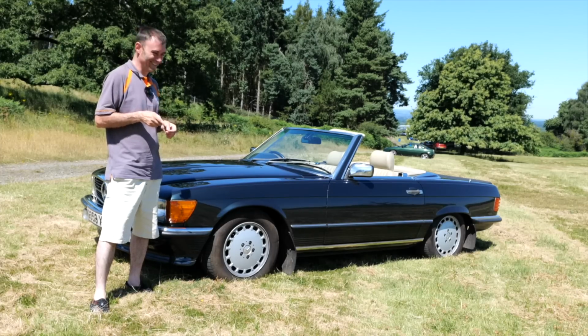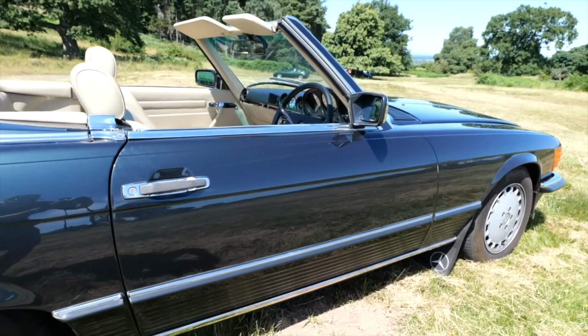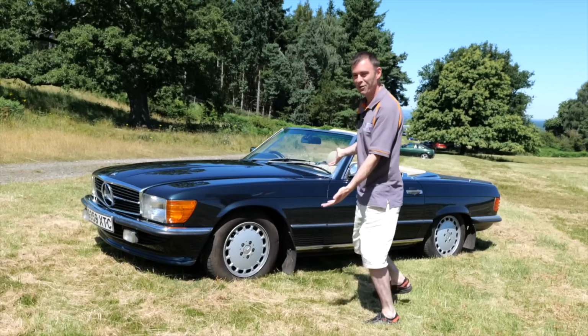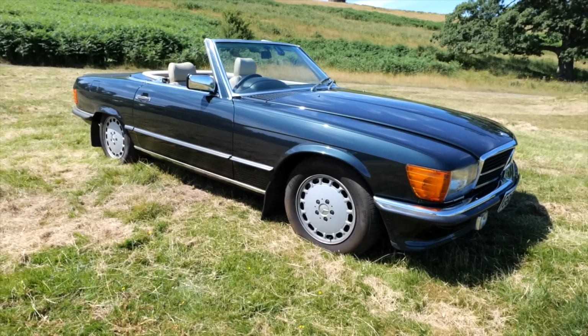Are you really? I have to be persuaded to convert cars that are from the early 80s and onwards. But, I mean, just look at that. How can I say no to this? It's just a beautiful car.